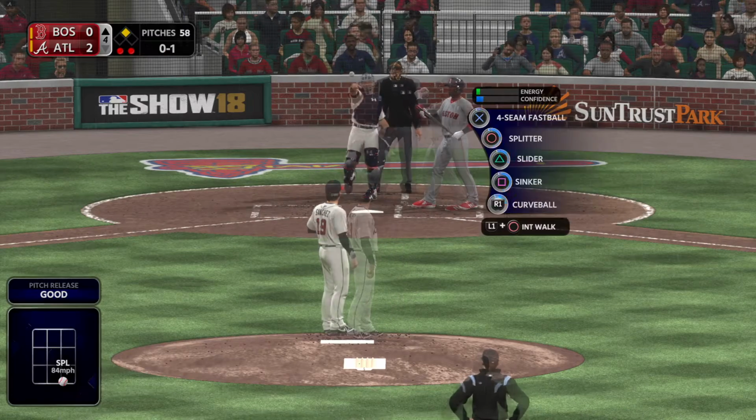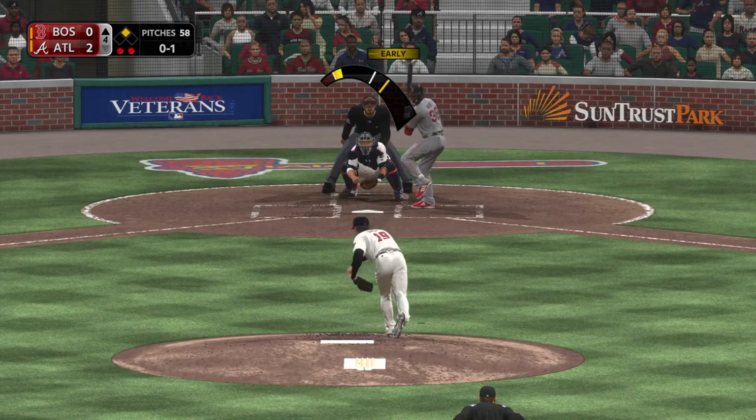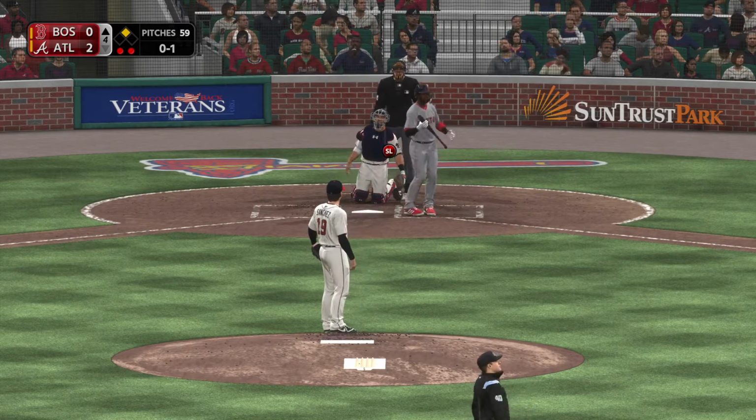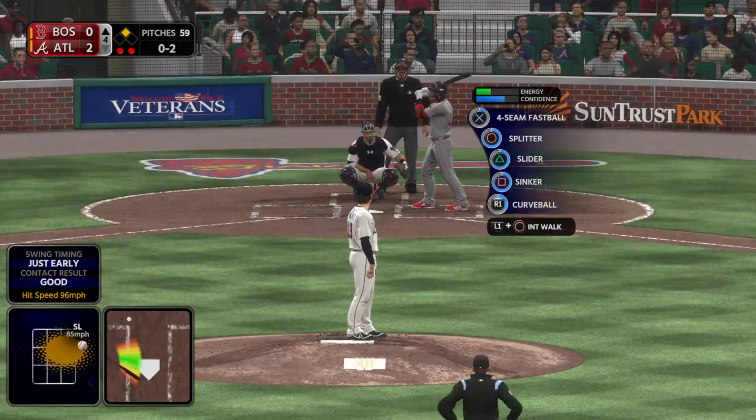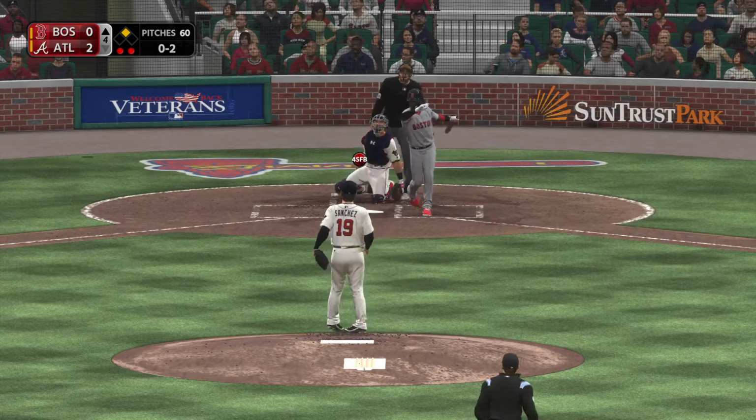Strike one to start the at-bat. The 0-1 delivery. Hit well down the left field line, but back into the crowd. Foul. Pitch on its way. Fouled away.